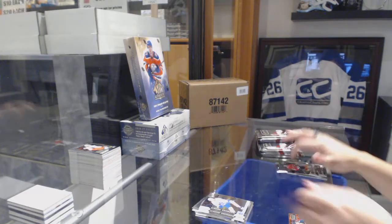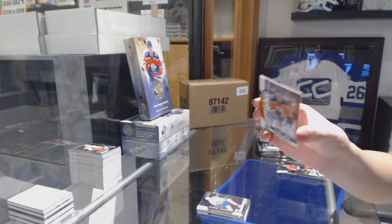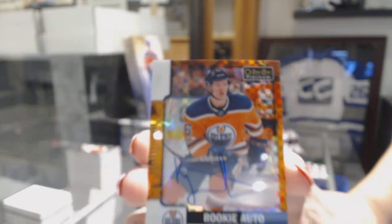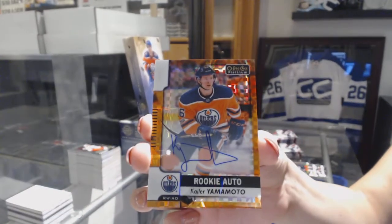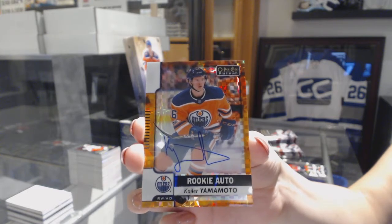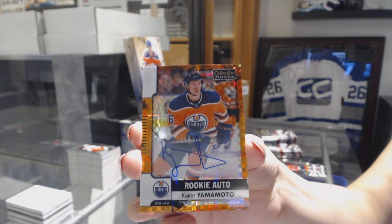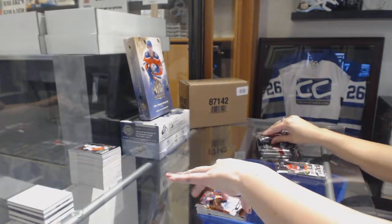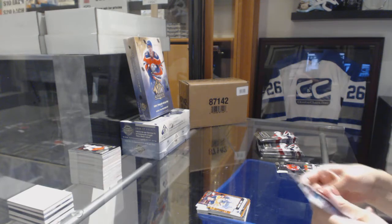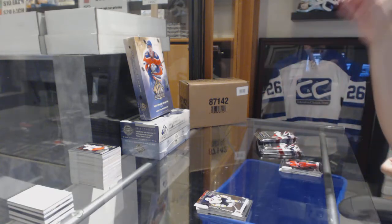These in one half case. That's awesome. Rookie of Andreas Borgman for the Leafs and an orange checkers rookie auto, number to 15 for the Edmonton Oilers, Kailer Yamamoto. Good half case. Platinum Records for the Devils, Marty Brodeur, and an Alex Tuch rookie for the Vegas Golden Knights.